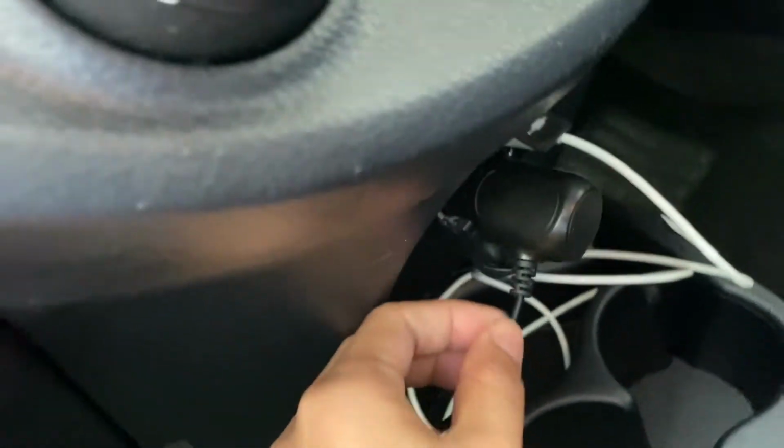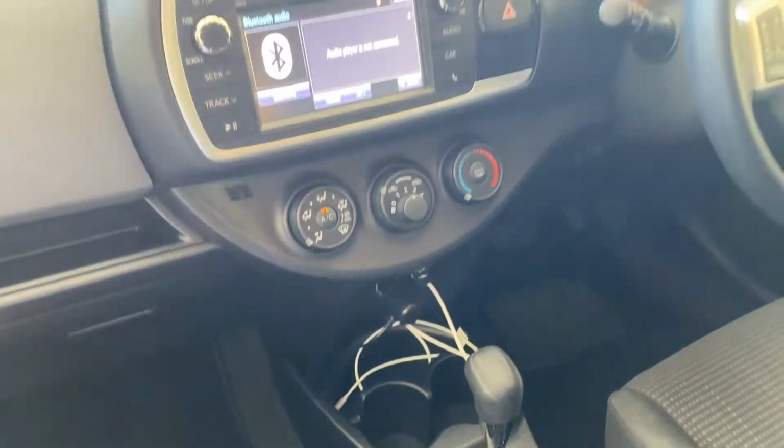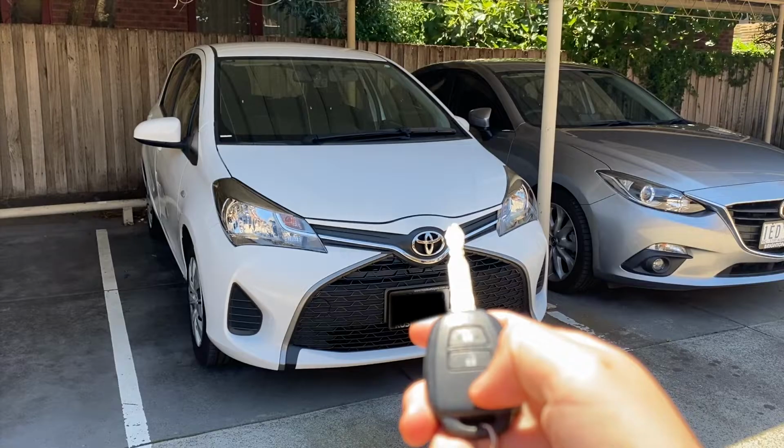Lastly, attach the cigarette lighter to its adapter. Wow! Now, let's go to the car tour.